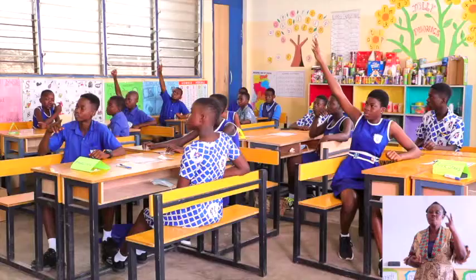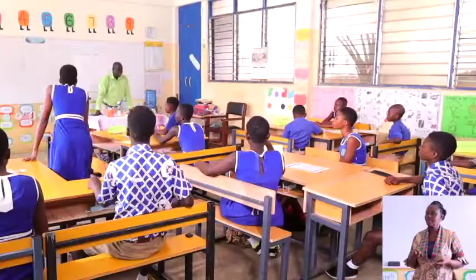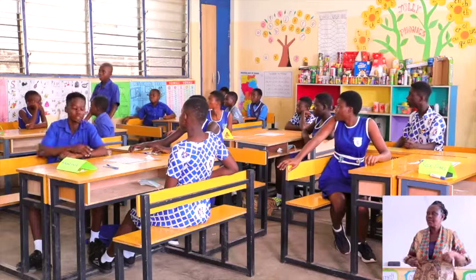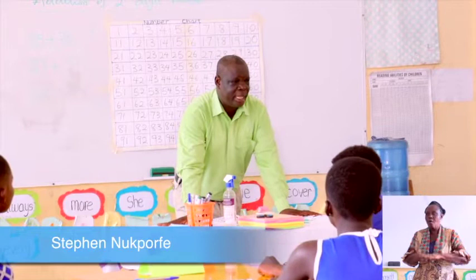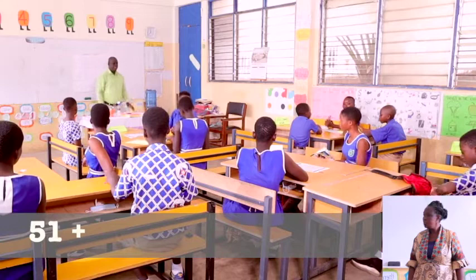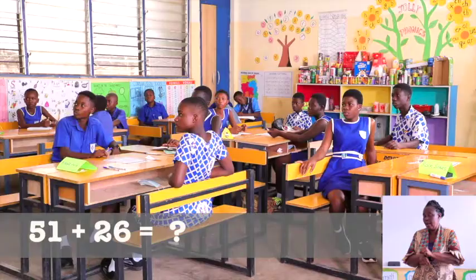I've learned how to add 2 digit numbers on the number chart. You have learnt how to add 2 digit numbers on the number chart. That's very good. The addition of 2 digit numbers on the number chart. So now let's write this down as our homework. Next time we meet, I'll ask you the answer to this and how you got it.